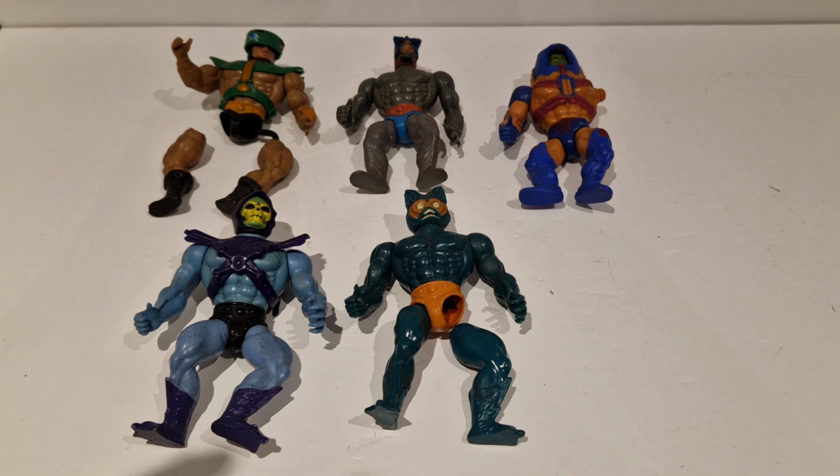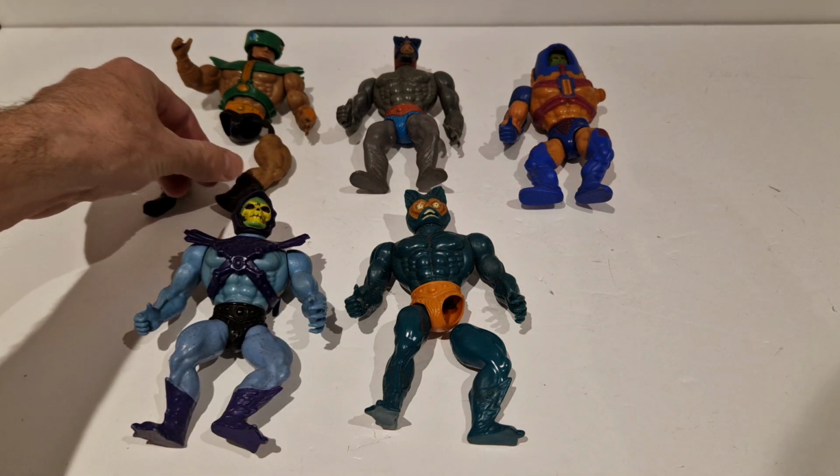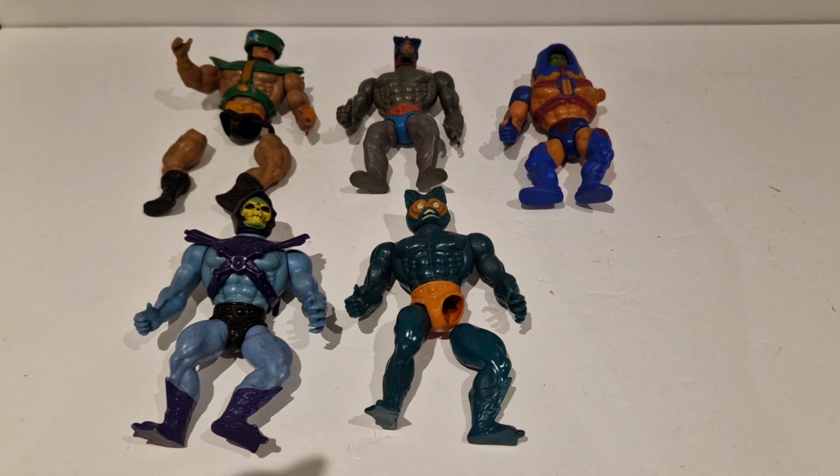What I'm going to do with these is get them, clean them up, because they are pretty dirty. That's really filthy. Take these rubber bits out. I do have replacement rubbers to fix the legs, and I will be looking at getting the accessories that are missing for these figures so I can complete them. But I am so happy that I now have some of my childhood toys in my collection. I'm absolutely over the moon with this.